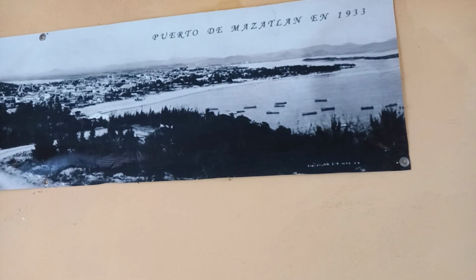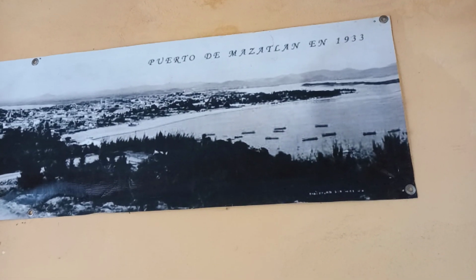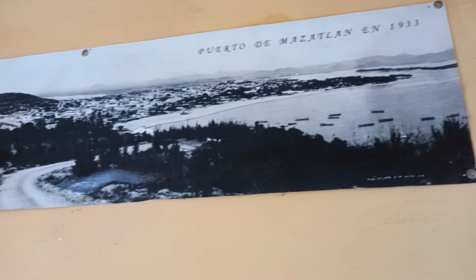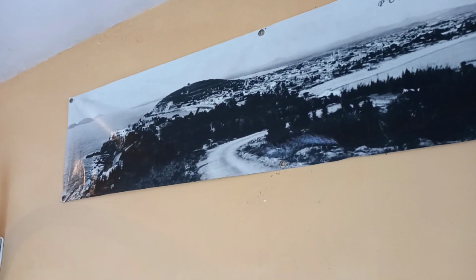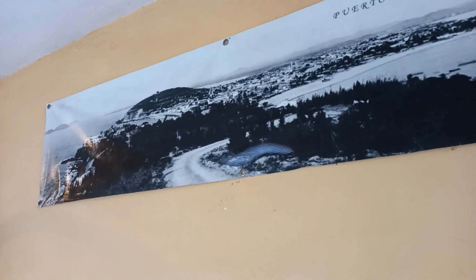I think this is pretty cool. This is a poster I have. I'll try and get it in line here. Of Mazatlán in 1933. What a difference. Man, it must have been fun to live in Mazatlán then. Anyway, on with our house tour.